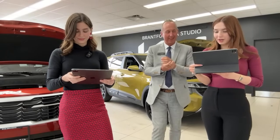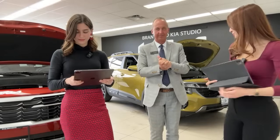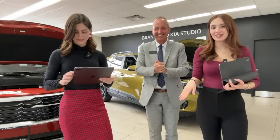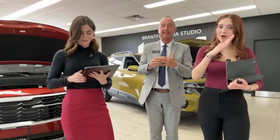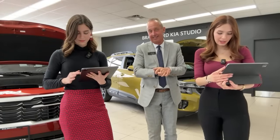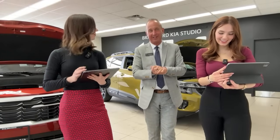Are the rear seats reclinable? No, the answer is no, they're not. Now, you can certainly fold them down in a 60-40 split, but once you bring them back up to their position, they are locked into place. So not reclinable. My wife's Telluride, the rear seats are reclinable in it.